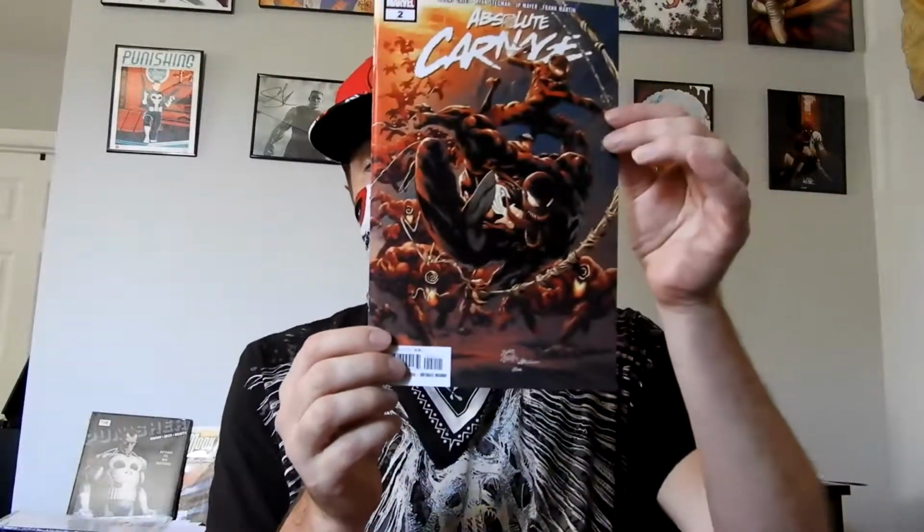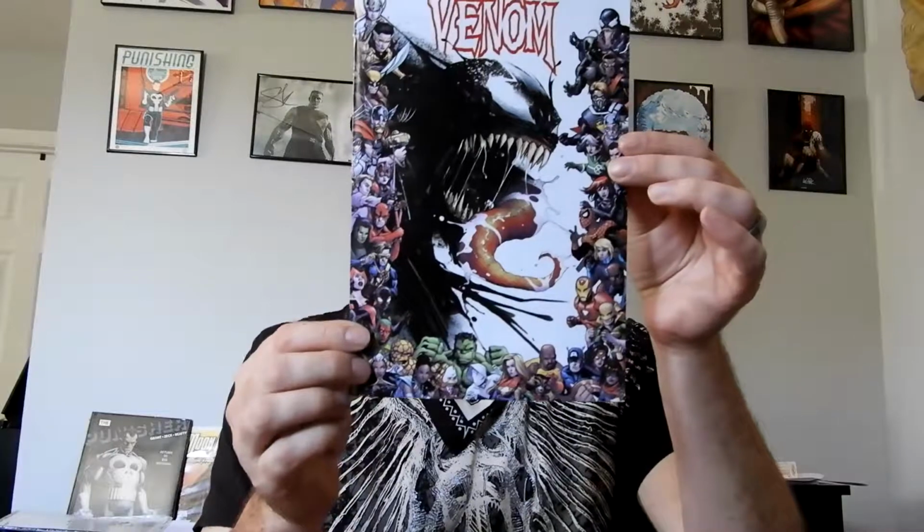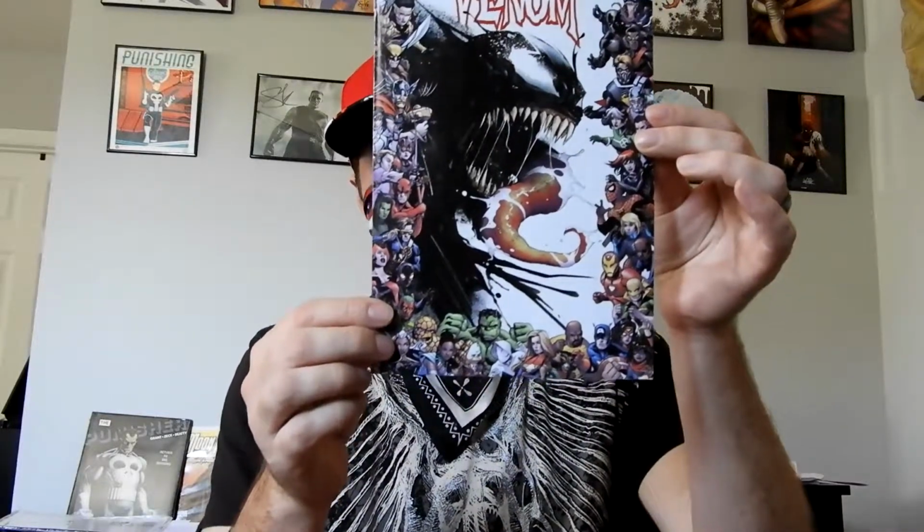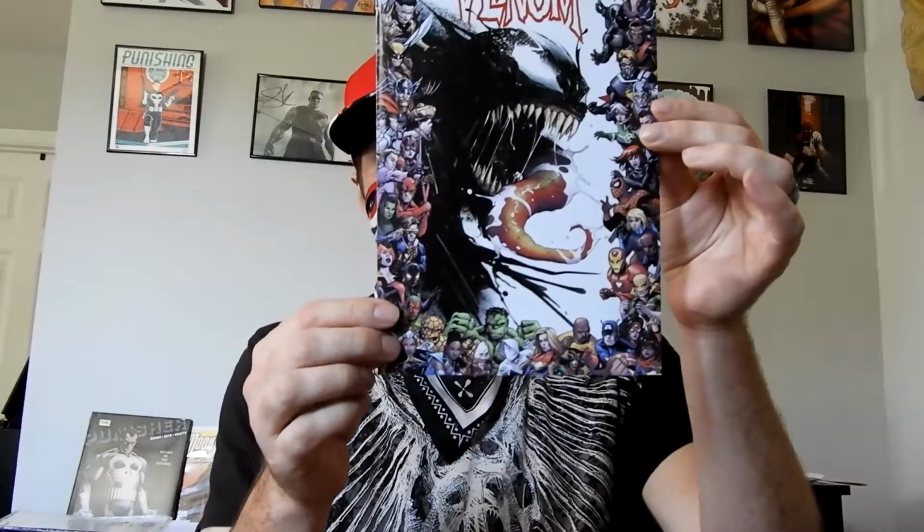The first one I picked up, had to pick up Absolute Carnage number 2. I'm very much looking forward to it. I still haven't read number 1, because man, I'm trying to get caught up on reading. And that's hard to do. I got Venom, number 17. I went with the 80th anniversary cover. I think it's a sweet looking cover.